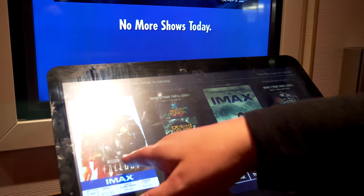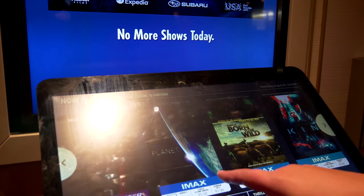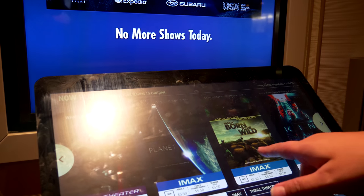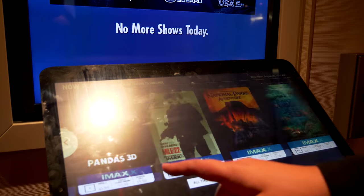In the IMAX, they have all kinds of movies. Check your guide. They have different first run movies that are playing all day, every day. So make sure you check those out, because they do sell out. I'm sure they are very, very popular. So IMAX, Thrill Theater, deck 6, so cool.